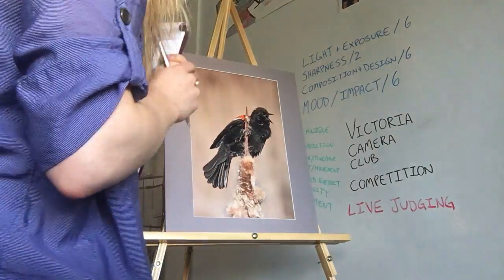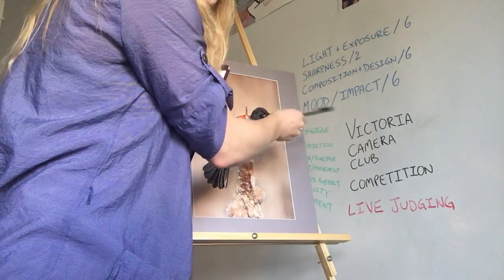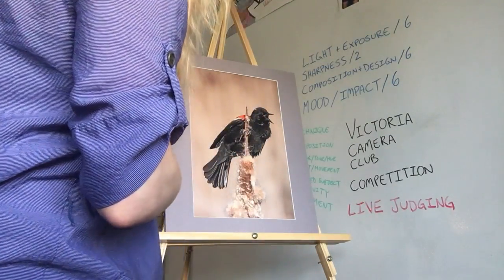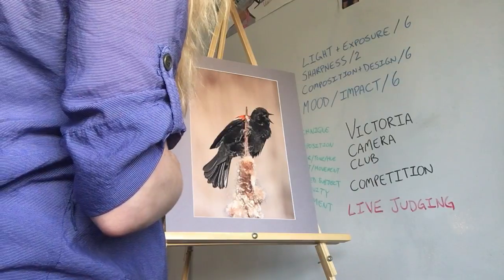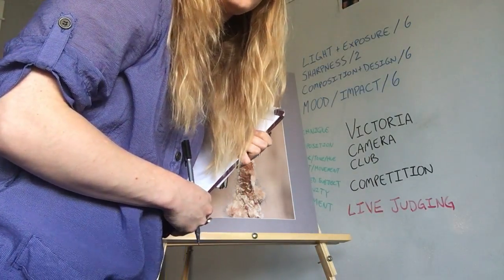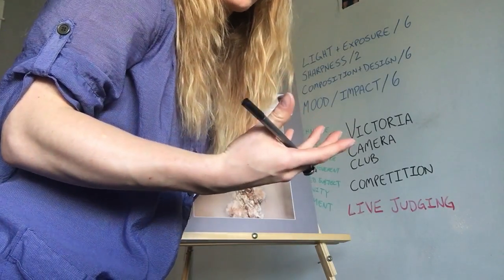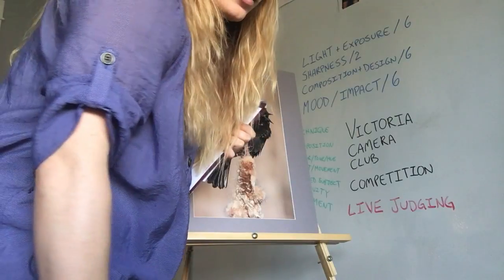So compositionally, I really like it. The mood and impact is good. This guy looks like he's freaking out at someone or something. And I know that wildlife is difficult to capture. It requires a lot of patience, and that might be why I don't personally do it. Although weddings are very much like wildlife, so maybe I could say that I'm a wildlife photographer too.